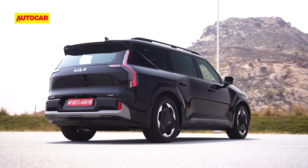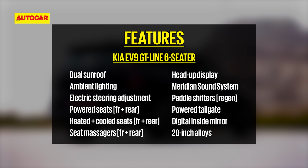Before jumping into the driving experience, here's a quick summary of the EV9's standard features.